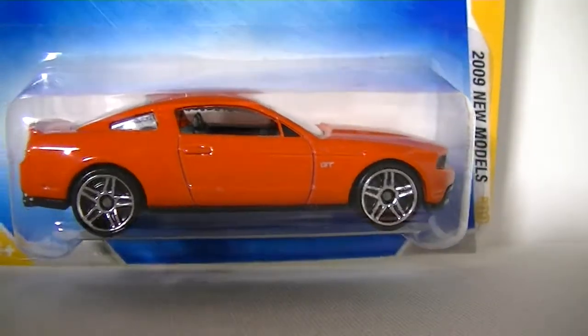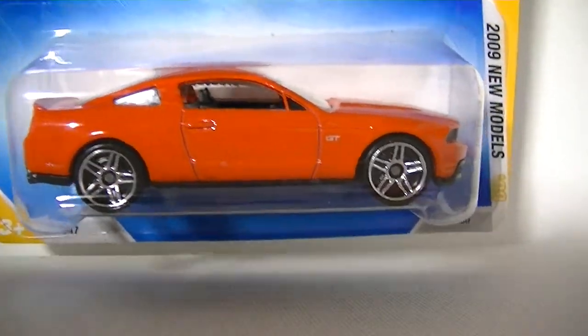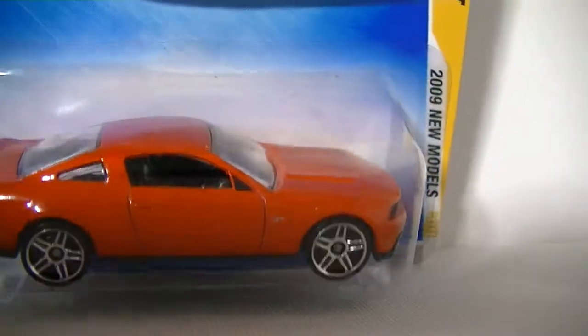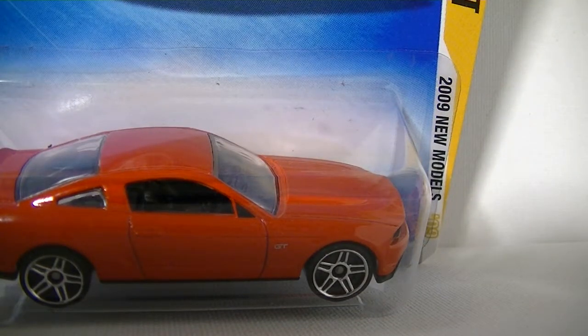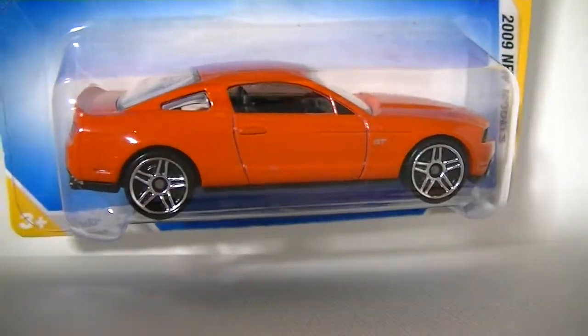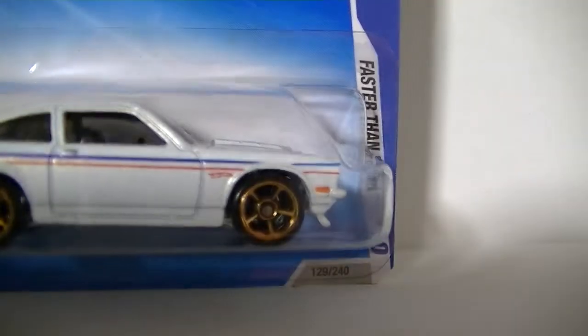What else? Oh, this is awesome. The '09 new model, '10 Ford Mustang GT. This is the basic release, because I know that they had, I think, a SEMA exclusive. It had the Ford logo on the top right, or top left corner of the blister. It wasn't very much different from the basic, it was only found at a convention. And it has the Ford logo on the blister. That's really the only difference.